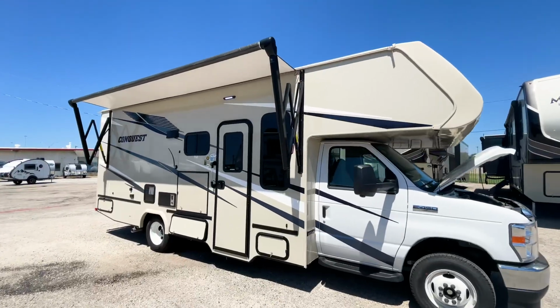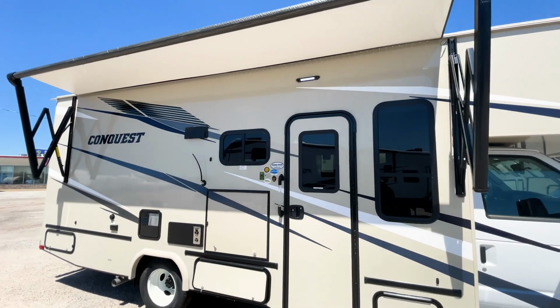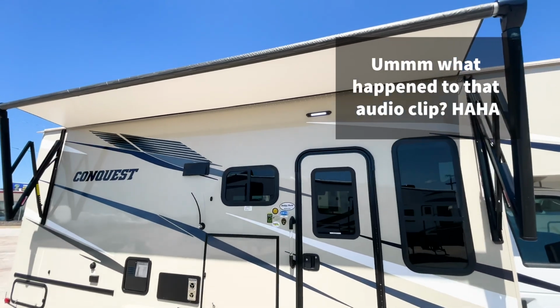As far as your campsite goes, you're gonna have your entrance door. You can see that all the windows are tinted, which I really like. I think tinted windows are pretty important, especially if you're in RV parks or campsites where you're close to other people. You're going to have a power awning. Now, I'm not gonna put the awning all the way out.